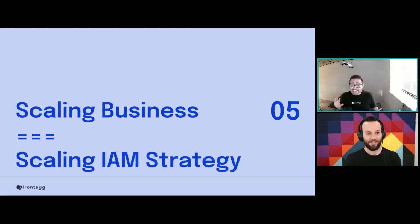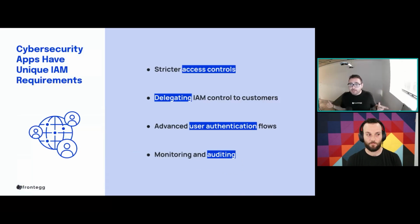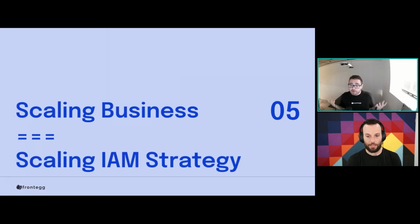So again, kind of taking it from the customer perspective, but as you scale your business, it's really important that you also scale your identity and access management strategy. And I'm just going to explain what exactly that means. When your business gets bigger and bigger, usually that comes in two areas. It comes with different customers, oftentimes bigger customers, enterprise customers with bigger requirements. And that also then will come down to expanding your product, having different pieces of the product that need different types of access management. You can go on down to the next slide, Taylor.